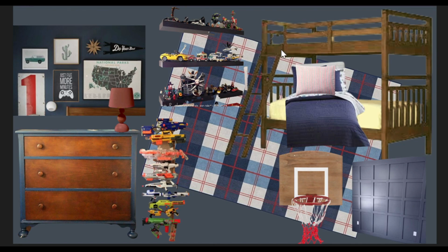So we're keeping the bunk beds that my grandpa made. I actually have this rug right here for him that's going to kind of set the tone of the whole room. And we'll be doing navy on his walls. And he wants a Nerf rack so he can hang all of his guns. He wants something that he can use to display his Legos. And then we may be doing some kind of accent wall, but this is the overall vibe that we're going with for his room.